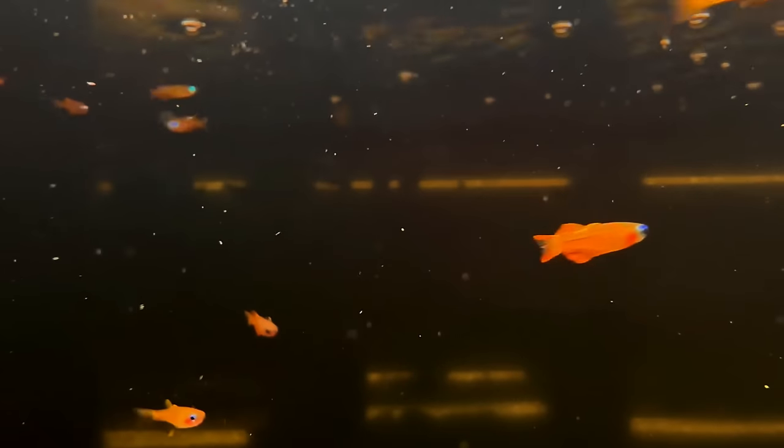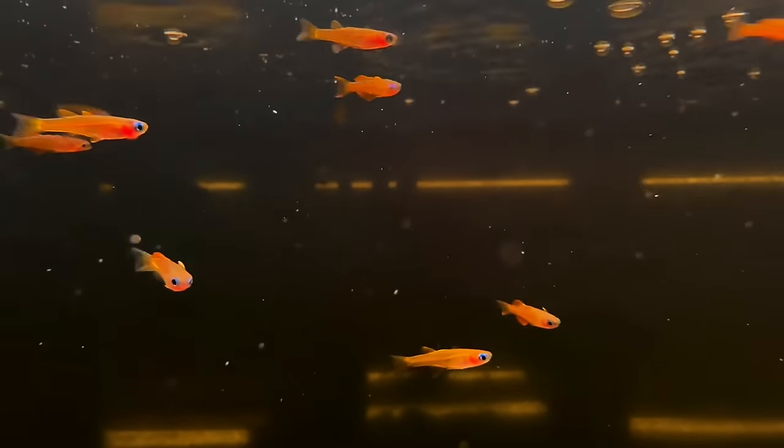All right, Luminatus. Pseudomugil luminatus. My favorite Pseudomugil. Absolutely beautiful, peaceful, everything. Bright blue eyes. And not too pricey. You can get those at a decent price point.